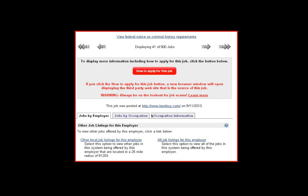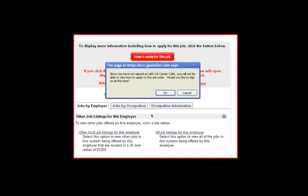Unfortunately, that does happen. So keep in mind this is without registering. When you do try to apply for the job, you will get a notice saying that since you have not signed on with CA Career Cafe, you will not be able to apply for this job. So that does restrict you from applying, but at least you do get to see what is out there on CalJobs in terms of your job search.